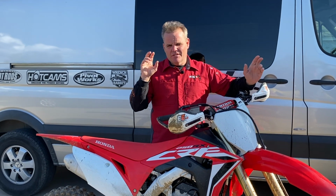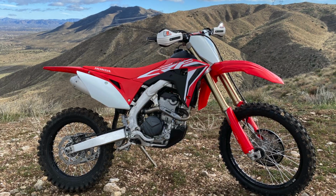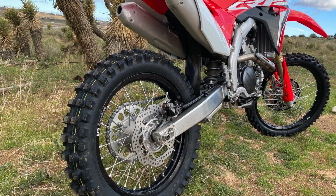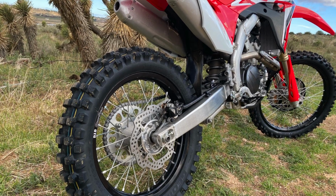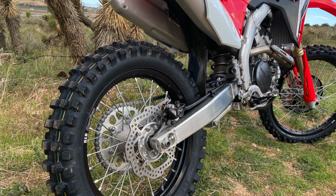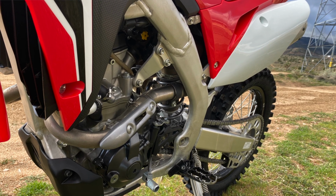What's the big difference in these RX models or these types of models is the bigger tank, kickstand, 18-inch rear wheel. Those are the main things. Then subsequently they'll have a little bit lighter suspension settings. A lot of times they'll have a little bit softer ECU setting, a little different, little less hit.